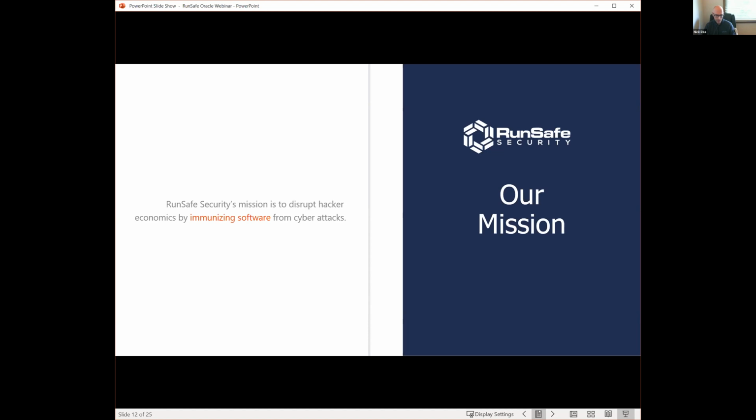As they were undergoing their missions on behalf of the US, they came back over and over again to a particular attack method that was very, very effective. And that was leveraging memory-based vulnerabilities. And so they developed a very strong expertise on the offensive side, which then uniquely positioned them to be experts at building a solution against that. And that's where we disrupt the hacker economics. An attacker, as we all know, only needs one way in, and you've got to plug as many holes as possible. So we kind of shift that equation around and put the economics back in your favor, the defender's favor, by immunizing software.